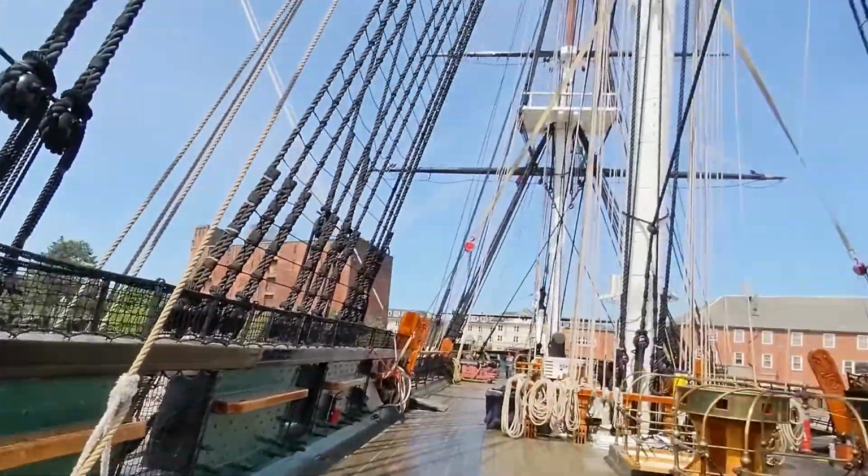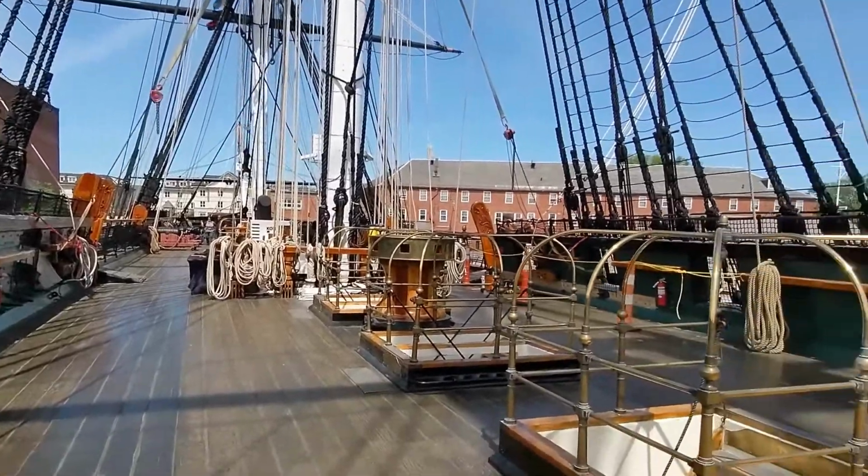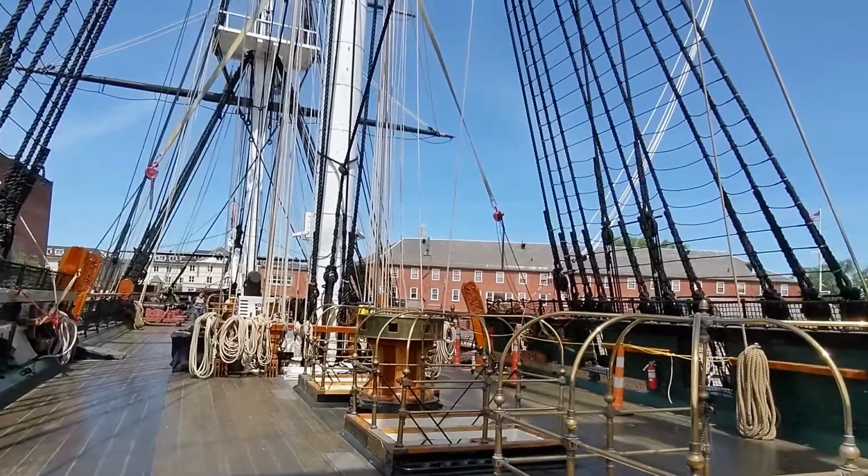And then we get to the masts. We can't get up there. That's where half the things are up there, like small ships calling out directions.